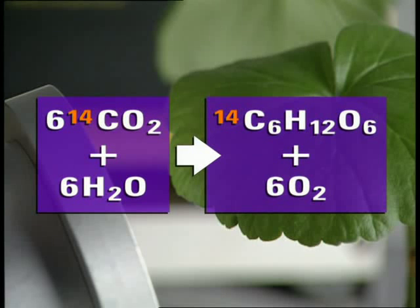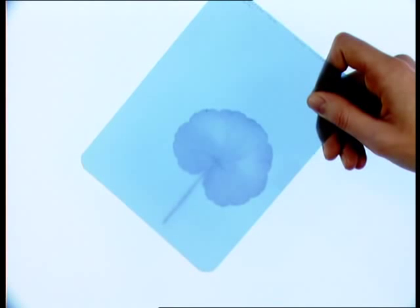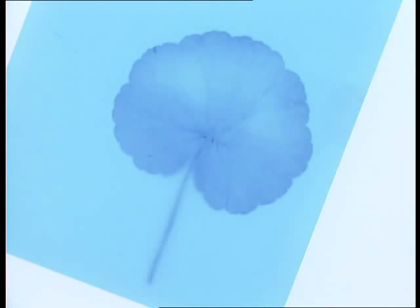The carbon dioxide containing radioactive carbon-14 combines with water to form radioactive sugars. In a darkroom, one of the leaves is wrapped in cling film and placed onto a piece of undeveloped photographic film sensitive to radioactivity. After being left in the dark for 2 days, an image of the leaf has developed. This is further evidence that the radioactive carbon is now a part of the leaf.